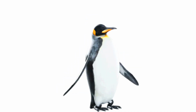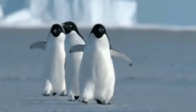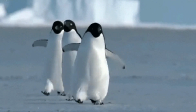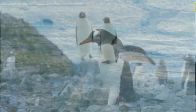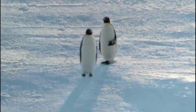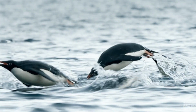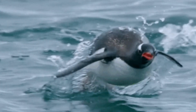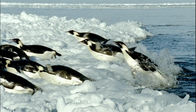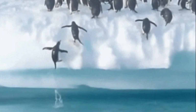Penguin. Here comes the adorable penguin! Penguins are birds that live in cold places, like Antarctica. They are great swimmers and have special feathers that keep them warm. Penguins often slide on their bellies.